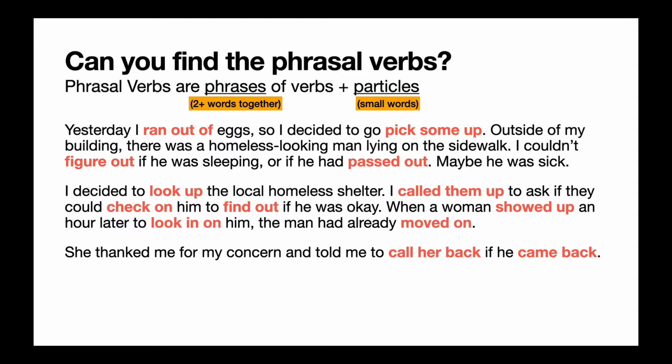The next phrasal verb is called them up, called up. Called up means the same as call. So call them up means called them. Check on means to look at the state or the condition of something. So if you're checking on a man, that means you're looking at him to see if he is all right. And find out is the next phrasal verb. Find out means you are trying to see, trying to discover if he is okay.